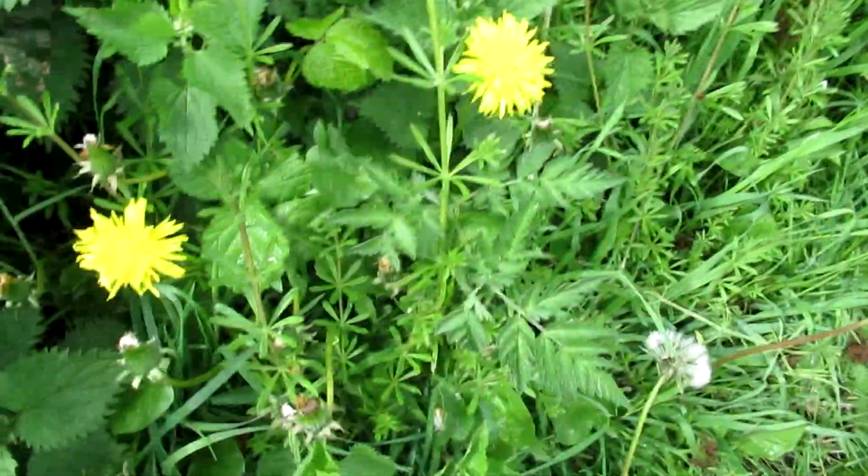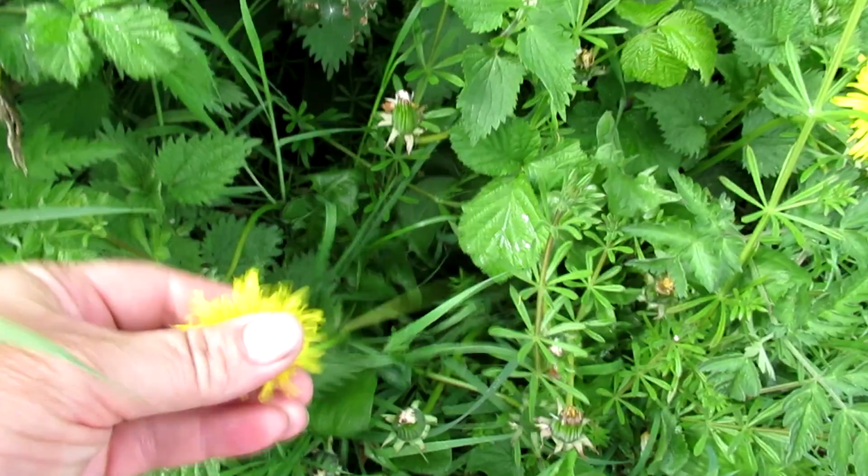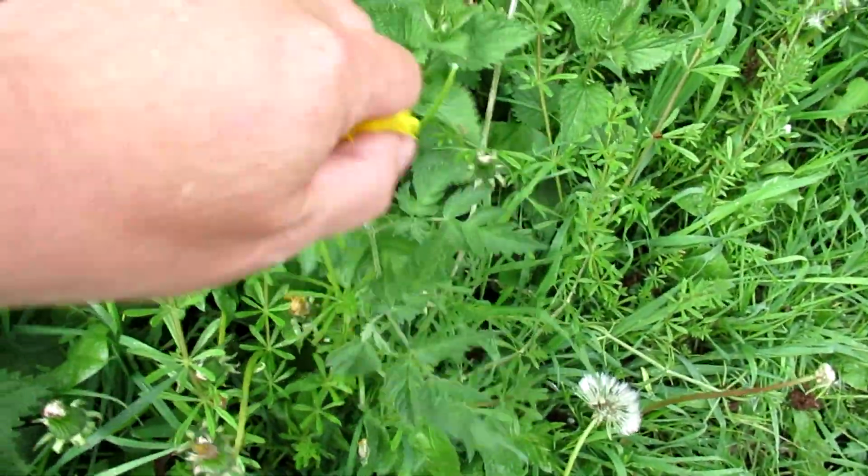It's been a bit rainy today, but hopefully it's going to dry up and we're going to get some good weather for the next few days. Right, coming up to a gate, so I'm going to have to stop filming. We've got some dandelion heads, apparently they're quite tasty. Let's have a couple of those.